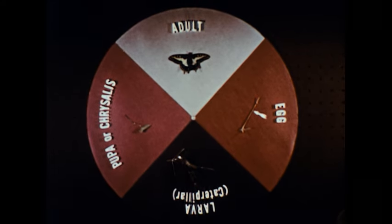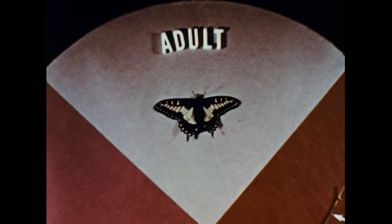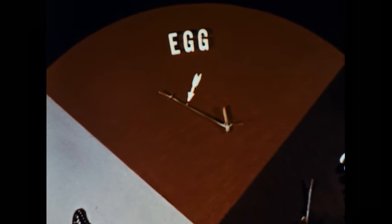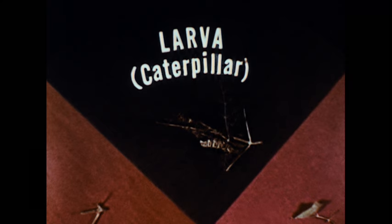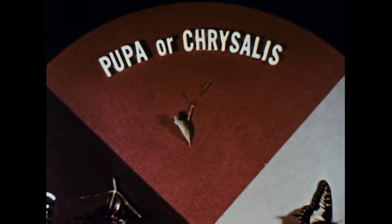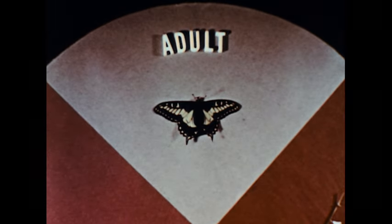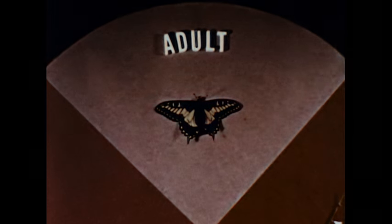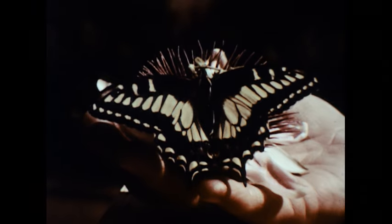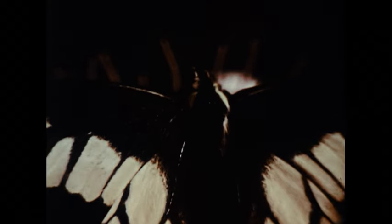And so we have seen all four of our butterflies' birthdays, the complete life cycle. We started as an adult, then the egg, larva or caterpillar, pupa or chrysalis, and finally the adult again. This whole process, the changing from one form to another, is known as metamorphosis.